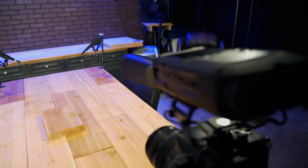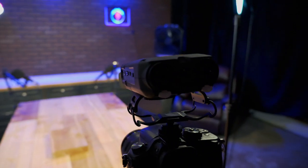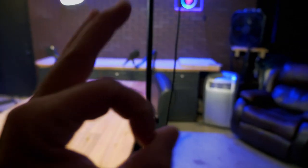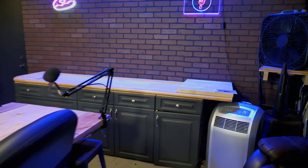Up top, we got our audio recording device here. It's the Zoom. It's recommended on YouTube. I got it. It's pretty good. We can connect up to 4 mics on it. The audio is crispy. So right now, we've got 2 mics, but later on, as we bring guests on, they'll be sitting here, somebody at the head of the table, we'll have more mics.